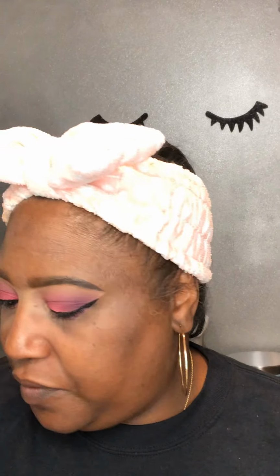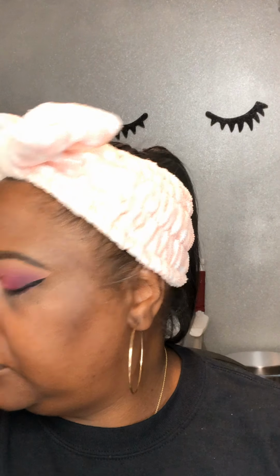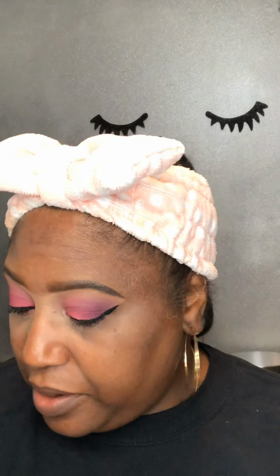It is all good. All right, let's go for that little smudge area. I'm just gonna lightly go over it. Then I'm gonna go back with my brush and just lightly place some shadow back in that area. And look at there, you can't even tell. Look at there. Okay.